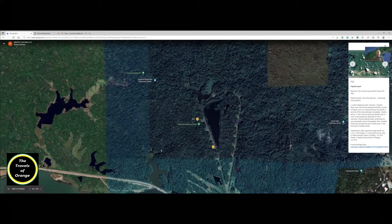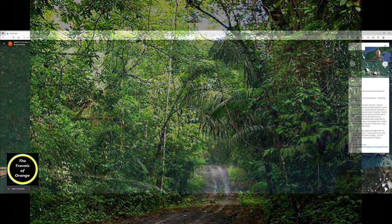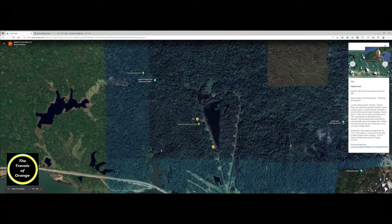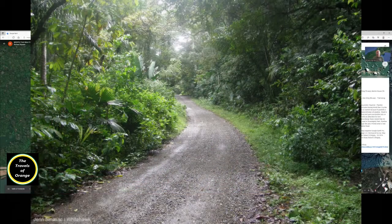Alan King made the comment that it's the trail along the Naval pipeline. In fact, Pipeline Road was constructed during World War II by the Navy. It's named that way because it parallels a section of the pipeline that runs from Arahan Tank Farm on the Pacific side to the Gatun Tank Farm on the Atlantic side.